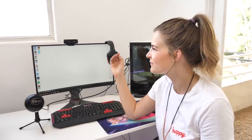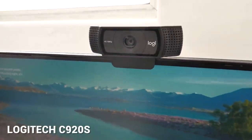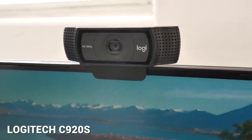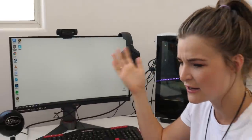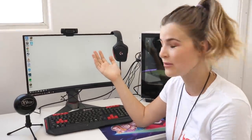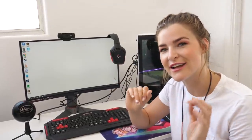So, first things first, we already talked about it, that Logitech webcam. This thing is so great, and the only important thing when you're using these, this is the C920, you don't need their brand new ones, you don't need their expensive ones. Like, this is cheap for a webcam and it produces incredible quality. Just make sure you have good lighting and it's gonna look great.